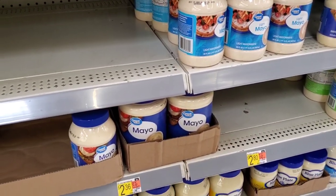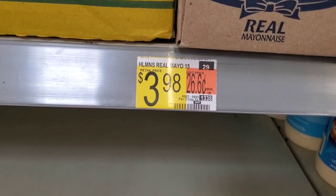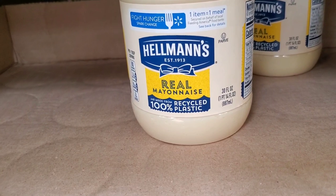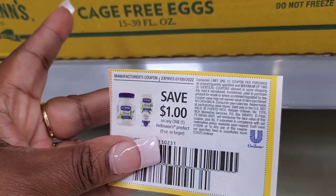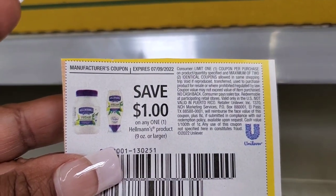Next, we have some mayo. I really am not a mayo per se eater, but I have a coupon for Hellmann's mayo. My daughter tasted it with her and it was pretty cool. So I'm electing to get this mayo today for $1 off. So if it's marked $3.98, that means it'll cost me $2.98.